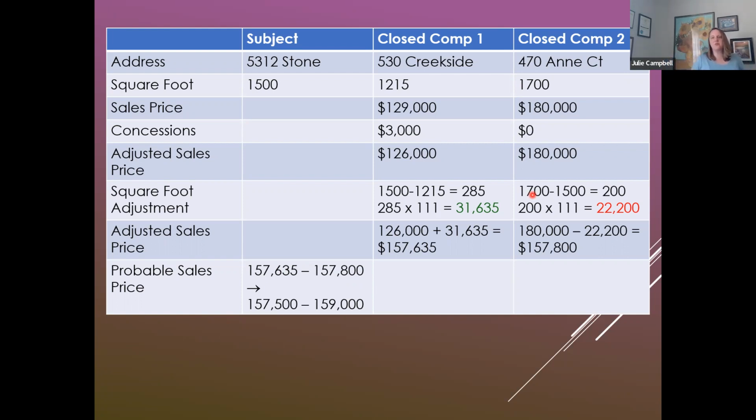Again, you guys, this is the difference between me and the appraiser. I don't know what a square foot is worth, right? I don't know the value of a square foot. I don't know the value of a fireplace. If you really want to know the values of things, go to appraisal school. Questions on this?